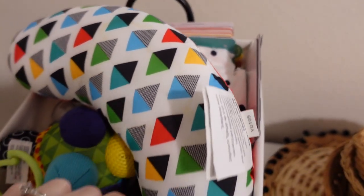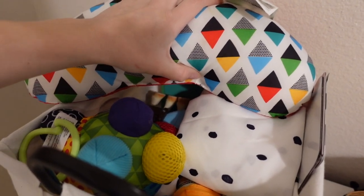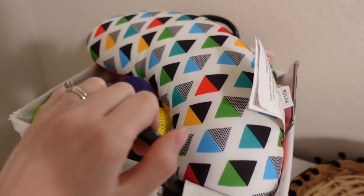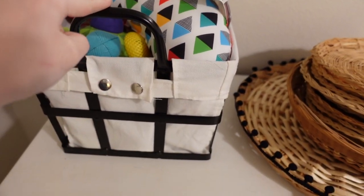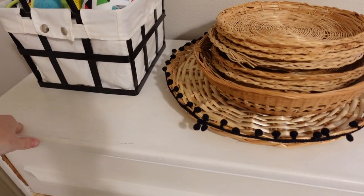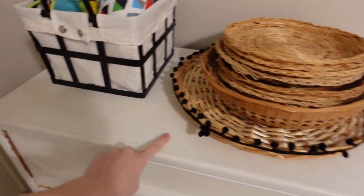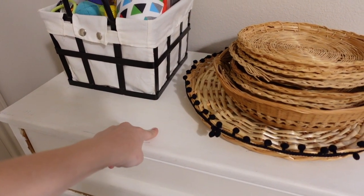So I just have this basket of toys. I pulled out a lot of toys from Riker's room. These are just the baby specific toys in this basket. I'm not really sure where I'm going to put this, so it's just chilling here for now. Eventually I'll put the changing mat on here like I did with Riker. It fit perfectly, so that's what I'm going to do with this baby.